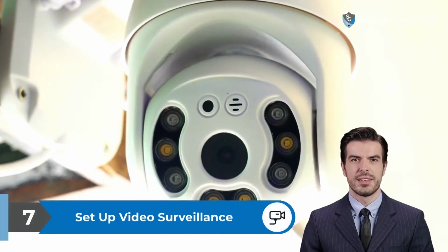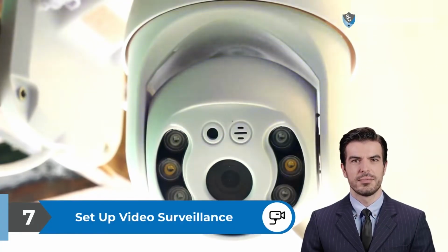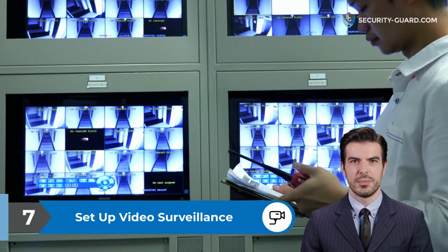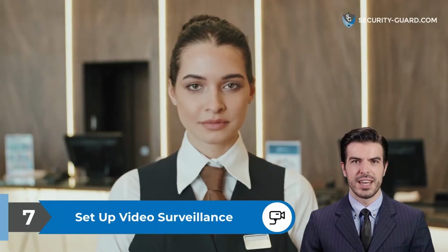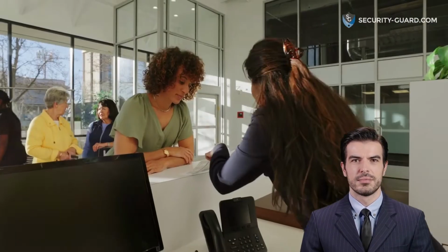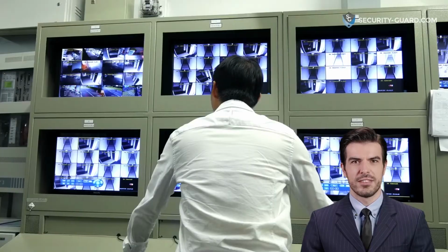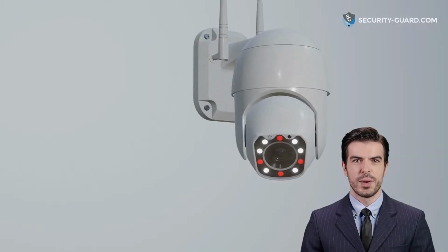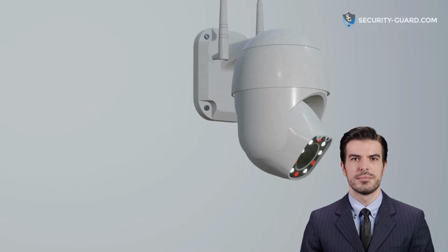Video surveillance is an increasingly popular security measure for businesses and residences alike. And there's a good reason for its popularity. Video surveillance can be incredibly effective in deterring and investigating crime. If you're running a hotel, then you know security is paramount. Guests need to feel safe and well protected while staying with you, and video surveillance can help provide that feeling of safety.